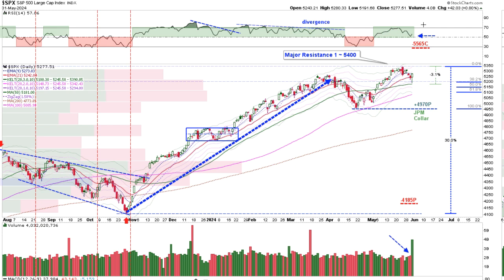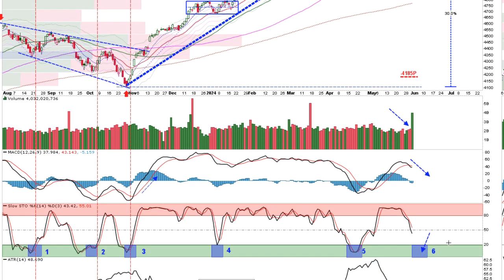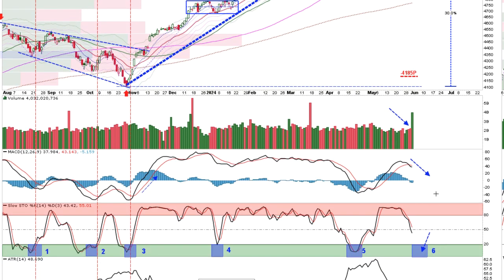RSI rising, volume was well above average, accumulation and shorts covering, no doubt. Stochastics and MACD still need to turn, so that may happen on Monday or Tuesday.